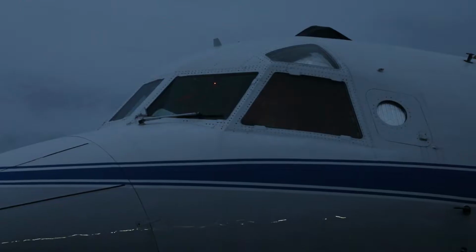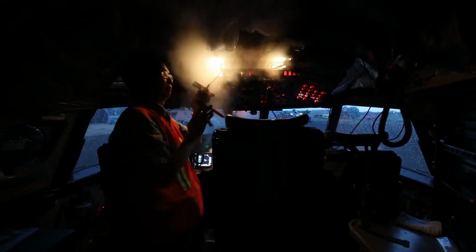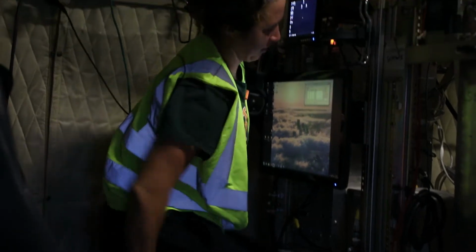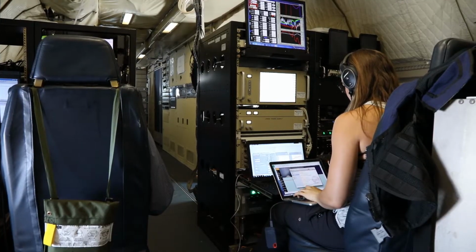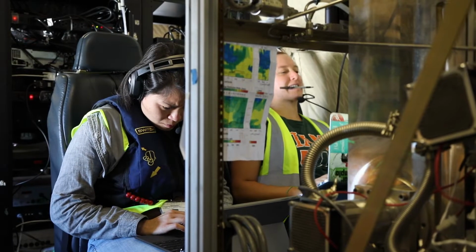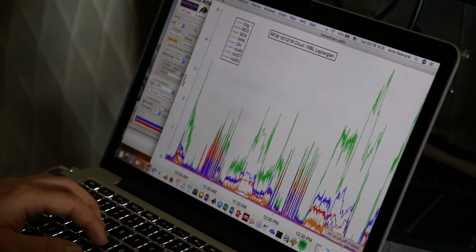We get to the plane about 2 hours early to turn everything on, warm it up, and make sure everything is working properly. I need about 2 hours to warm up my instrument, preferably more, but due to flight crew hours, we take what we can get, which is about 2 hours. We take off, and then we spend about 8 hours on the plane taking measurements. I'm on the flight for 8 hours, and then we're here for maybe 10 to 20 minutes after flight, just collecting data and wrapping things up.